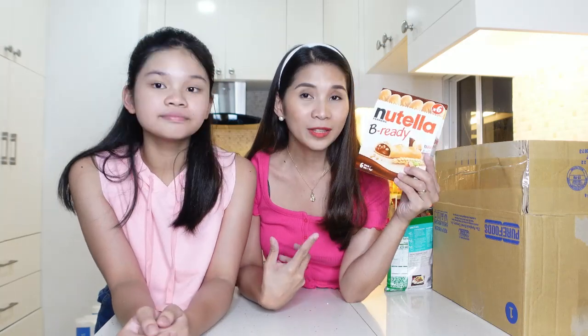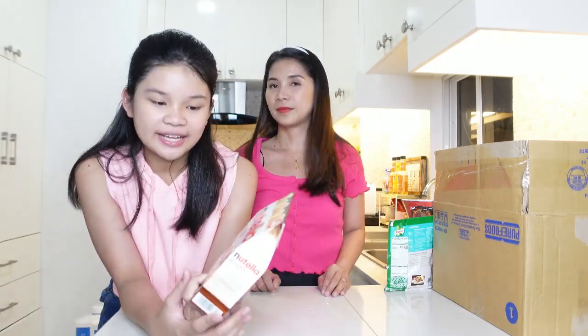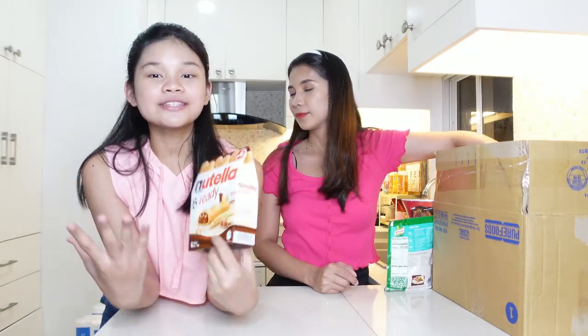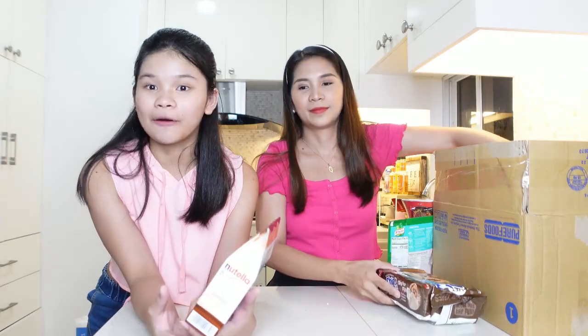Nutella Bready or Be Ready, sabi ni Keisha. This one, I worked with them and nagustuhan ko tong Nutella na to. It tastes so good. Ikaw, explain. I really like the taste of this Nutella because I really like the taste of hazelnuts and I love it. I was so happy when I learned that Nutella's gonna partner with my mom.